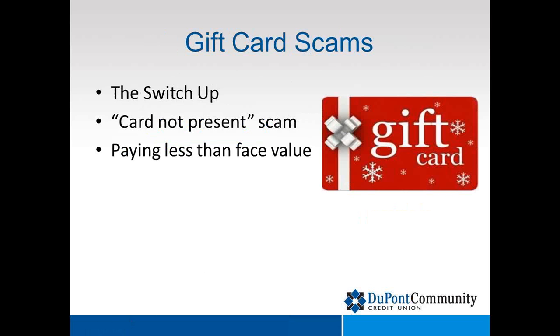In 2012, there was about $112 billion loaded to gift cards. And for the 7th consecutive year, gift cards are one of the most popular gifts that you can give during the holiday season. And even though they're easy gifts, and they take a lot of stress out of your holiday shopping, and the person that you're giving them to will greatly appreciate it, they are not exempt from fraudulent activity happening to them.